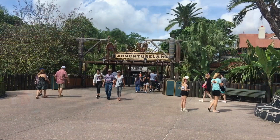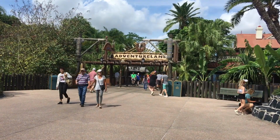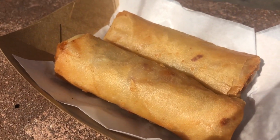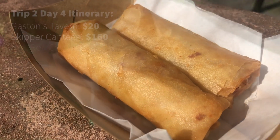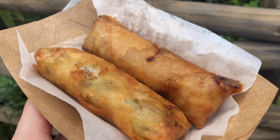Since Skipper Canteen was such a big meal, you might prefer snacking your way through dinner. Time to head back to, yet again, Adventureland. If the spring roll cart is open, try a couple of different options. In the past, they've had cheeseburger, buffalo chicken, Reuben, and mac and cheese options. Price estimate here, $30.